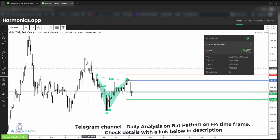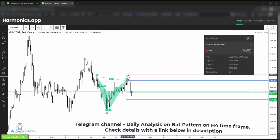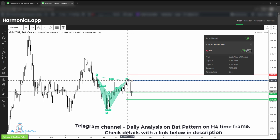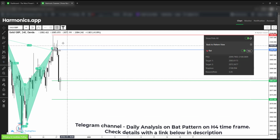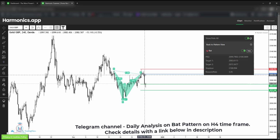If this one, for example, is a small downtrend, and this is a bearish bat pattern that has been formed on the chart, indicating that there is a potential the price could go down. First target is here, second target is here, and we can see that the price has reached a potential reversal zone. This is the entry level, this is the stop loss, and the price has almost reached the stop loss. It did not completely reach, and the price continued to move in the direction of this bat pattern.